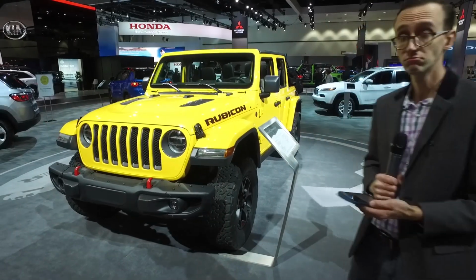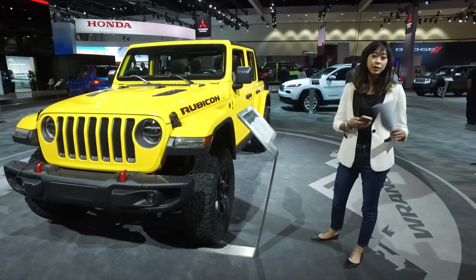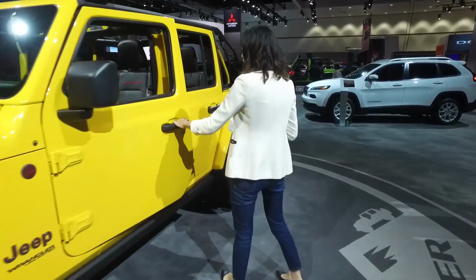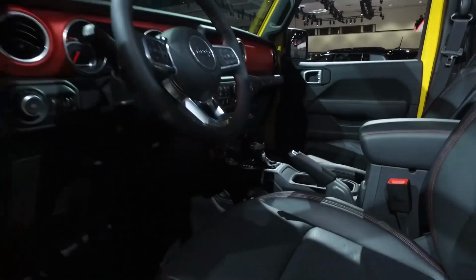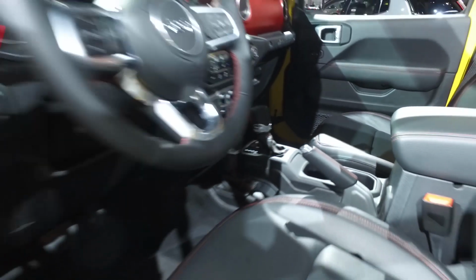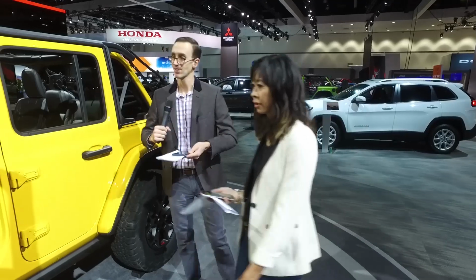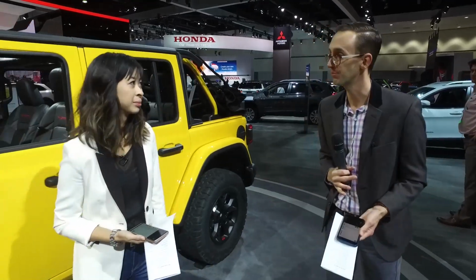The other thing that's really interesting is that we have a question, and it's whether or not it has electronic or manual locking diff. So Ben, if you come over here, I'll show you that it still has a manual locking diff, which is super cool. I think this might be one of only a handful of cars on the market that still have a manual locking diff. 2-speed transfer case and 2 different 4-wheel drive systems. So obviously it's still a Wrangler despite having aluminum bodies, despite having all new powertrains.